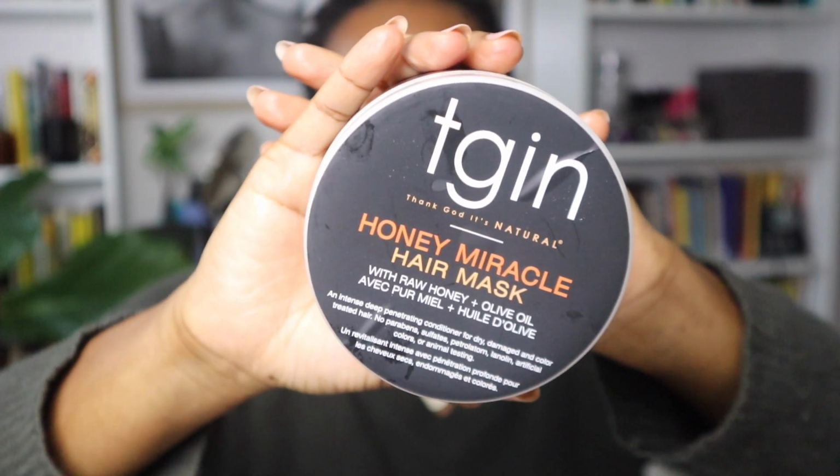Now, another brand that is Black owned, though the owner is no longer with us, the family keeps the brand going and has some of the best products on the market, to be honest. One of them is the Honey Miracle Hair Mask. One of my absolute favorite hair products that you can get in store, and you can get it in Sally Beauty too, so you can get deals on it, but it's also available on Amazon. Most of TGIN products are available on Amazon, one being the Honey Miracle Hair Mask.